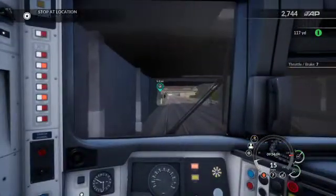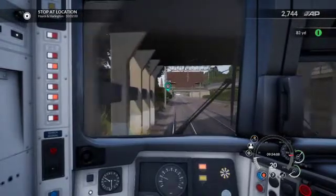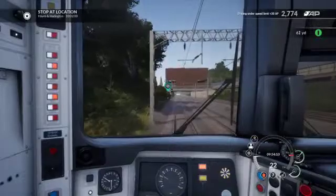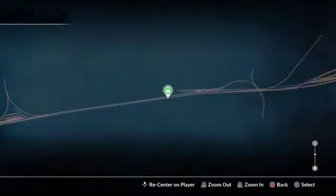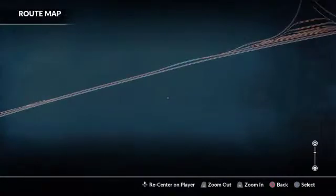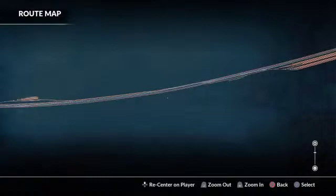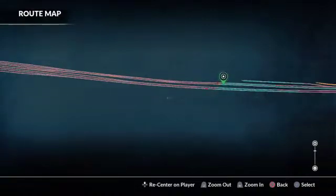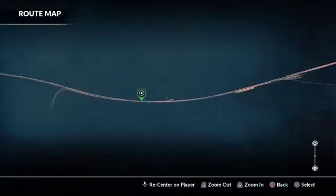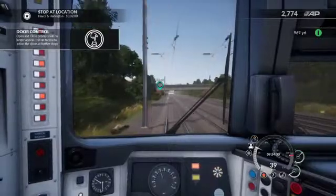So next station is in 5.2 miles, Hayes and Harlington. So got quite a distance to go to Hayes and Harlington, of course. That is quite some distance, in fact, overall. So I imagine we'll be on the high-speed line all the way down to Hayes and Harlington. You know, overall, on the higher speed end of the track. I think it's 5.2 miles.